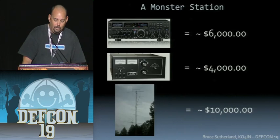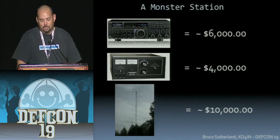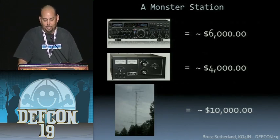Also, another thing that's very important is the antenna in any radio system. This one pictured is a little complicated. That's not really what's required, but something of that magnitude is what you're going to need. And that could cost upwards of $10,000.